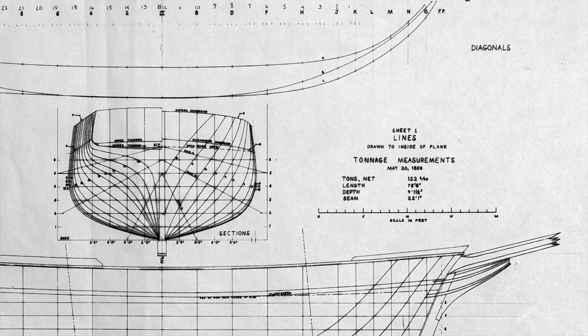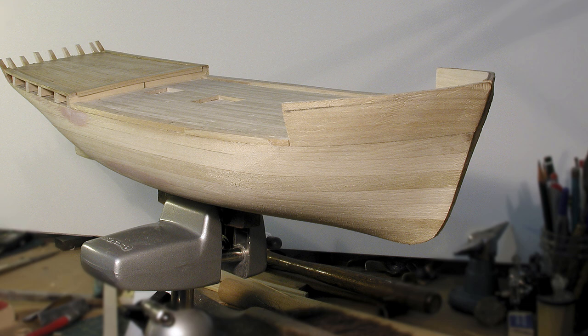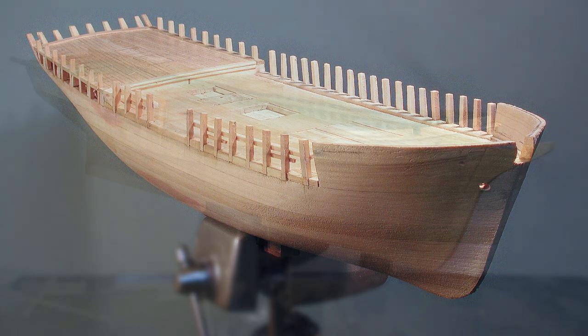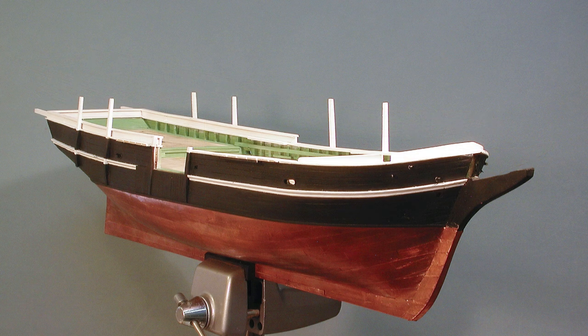There were no plans for the vessel, but it was very close in size, design, and specifications to the bark Mattapoisett, built in the nearby town of Rochester, Massachusetts, in 1836. There are portions of the original contract for Cape Cory in the possession of the New Bedford Whaling Museum, and it gives details for many of the major features of the ship.